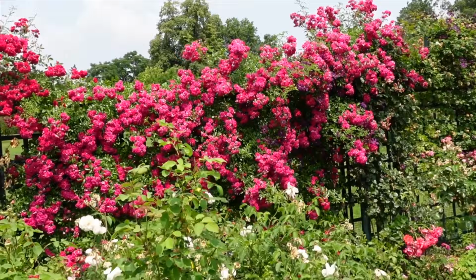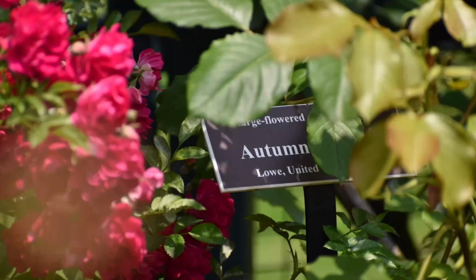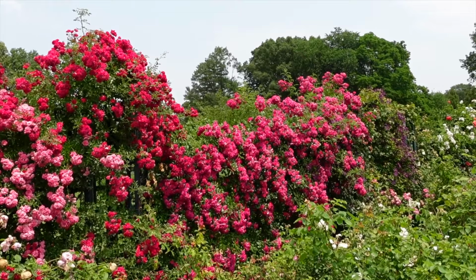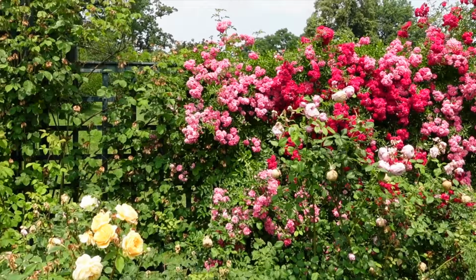This beautiful climber or rambler, I'm not sure. You know what? It is Autumn something, and I really cannot get the label. I'm going to do some research on these climbing roses and tell you what it might be. Or maybe somebody of you knows the name of this rose on the fence, the pink one. And it looks like there are several of them. There are three of them: light shade pink, darker pink, and brighter pink. I have no idea. I don't have access to the labels. They are hidden by the foliage, unfortunately.